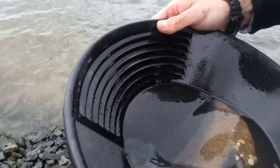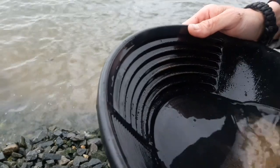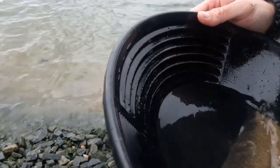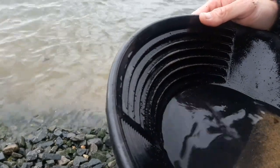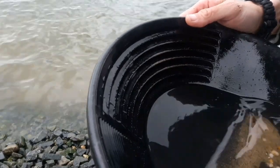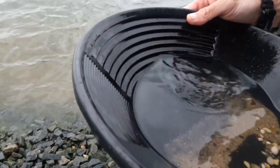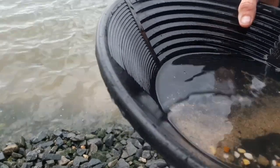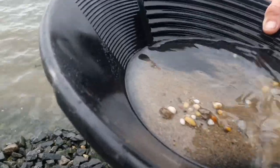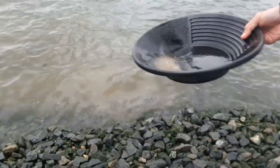More black sand. But I don't know if I see any gold yet. I'm looking. Nope. Nope. Nope. No, nope. No, no gold. All right.